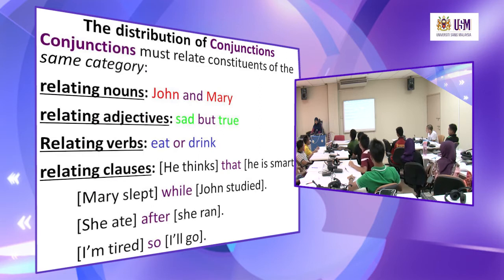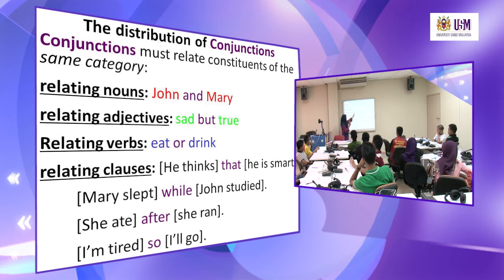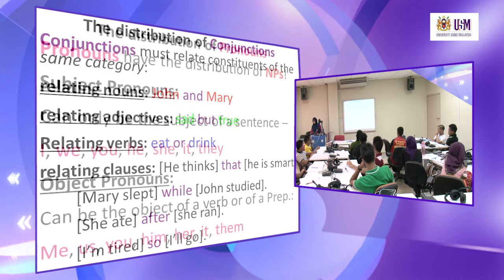Conjunctions. Conjunctions will connect two subjects, two ideas, like John and Mary. Sad but true. But is the conjunction. Or, eat or drink. Would you like to eat or drink? He thinks that he is smart. Mary slept while John studied. Normally, it comes in the middle of two ideas, or two phrases. She ate after she ran. I'm tired, so I will go.